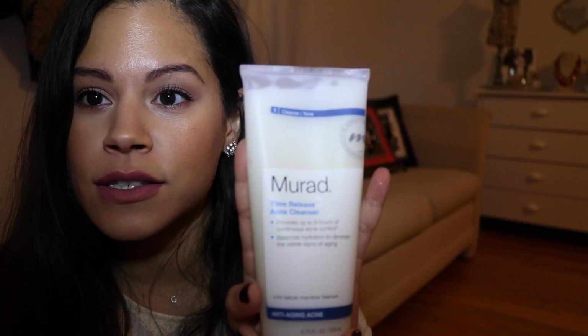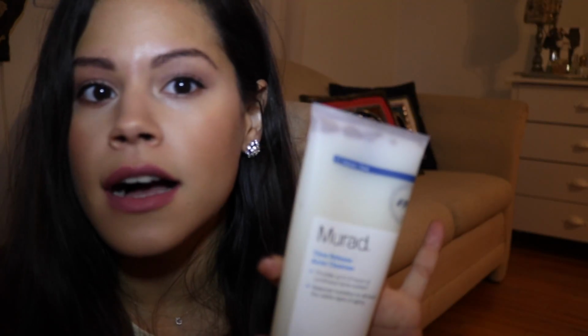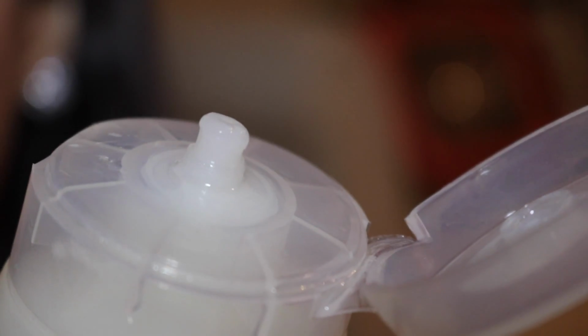So the first product I'm going to talk about, I've talked about this before, and this is the Murad Time Release Acne Cleanser, and this is what it looks like. Basically, this is the cleanser that I use nightly and daily. I actually use something else to remove my makeup, which I'm going to be talking about in this video, but I think this is phenomenal.